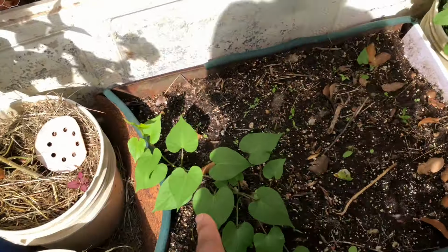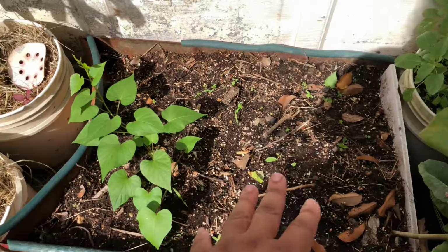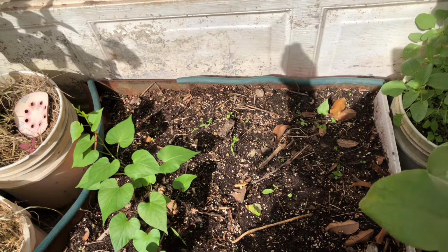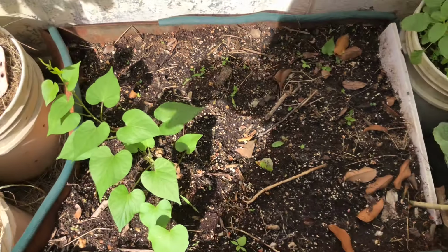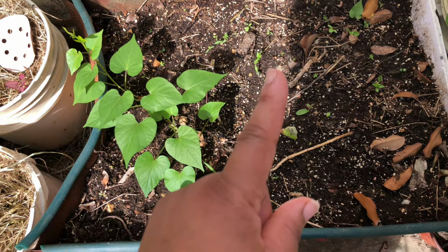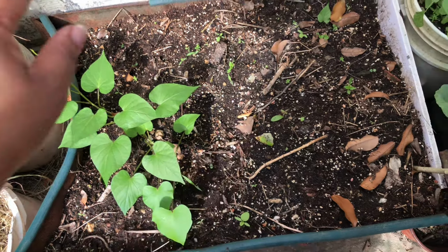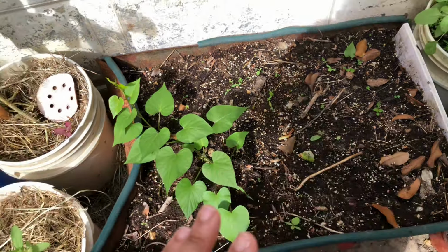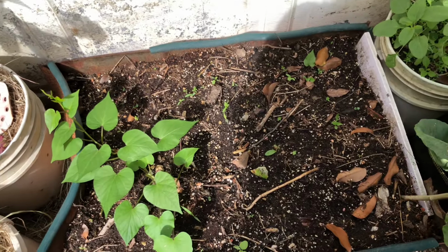You guys remember when I planted out this crop with you? I planted 5 sweet potatoes initially, but then after watching videos, I saw a young man. He had one single plant in a very big raised garden, and that one plant filled the whole thing with sweet potatoes, and he was in the climate.